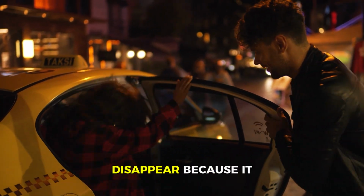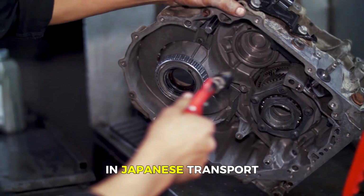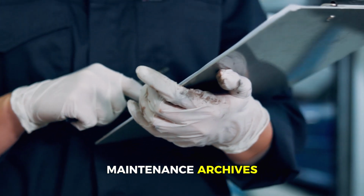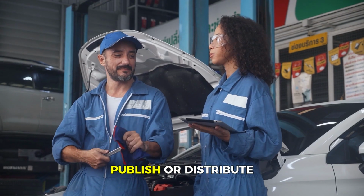That data didn't disappear because it was disproven. It disappeared because it existed in Japanese Transport Ministry vehicle longevity records and fleet operator maintenance archives that no American parts manufacturer had any incentive to translate, publish, or distribute.